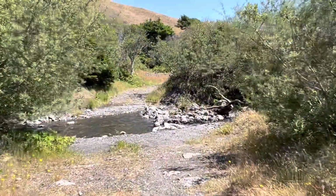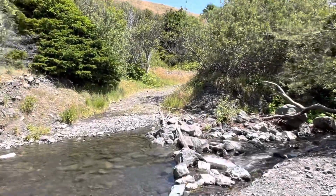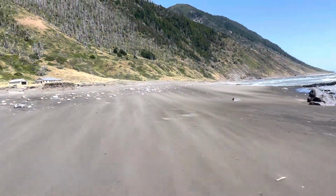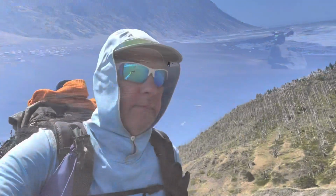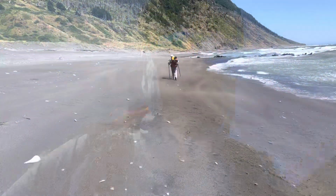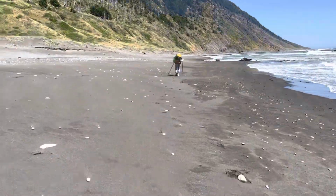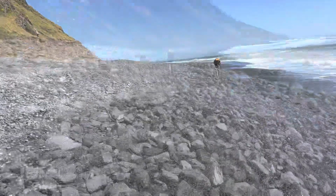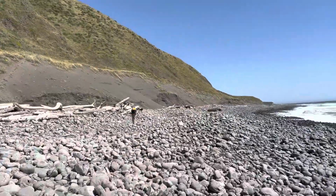Coming up on Kinsey Creek. Just gale force winds. So about a mile to go to camp. Tough spot. Man, no fun.